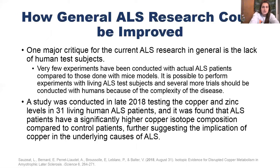I found it really hard to find any research with human test subjects, which I found very surprising because I know plenty of ALS patients and families of ALS patients that would be willing to be a part of a trial or even donate their body to science after death.